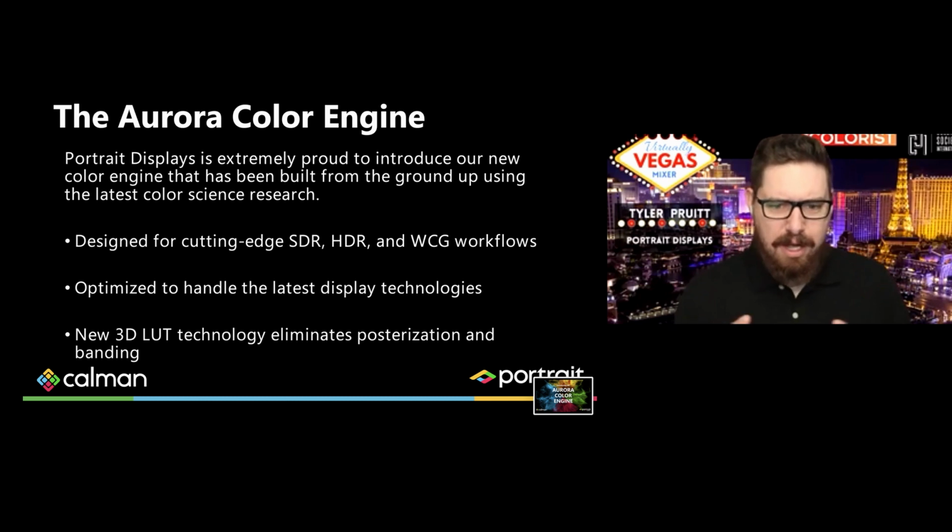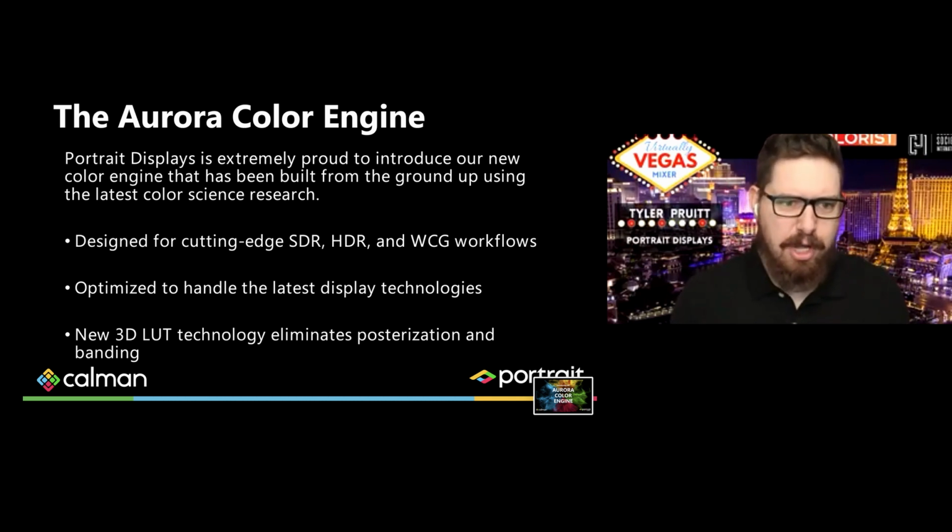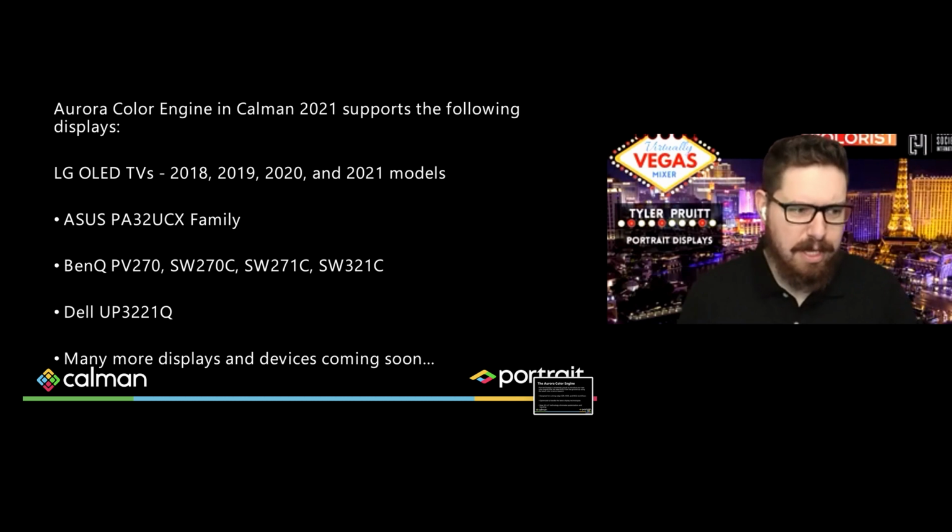The way it's going to work is it's added in alongside the existing engine, and we're moving over all the different displays that are supported with 3D LUTs in Calman, because the technology allows us to optimize the algorithm for specific display technologies that have different behaviors. So OLED has a different behavior than a zone backlighting display, and we can even optimize it for one specific model. So what it's going to be supporting now in Calman 2021 is all the LG OLEDs from 2018 to 2021, the Asus PA32UCX family, the HDR monitor we were discussing earlier, all the BenQ models that we supported, which is the PV270, SW270C, SW271, and the SW321. The Dell UP3221, which we discussed earlier, along with the Asus and that family of range. And then we have many more coming soon.